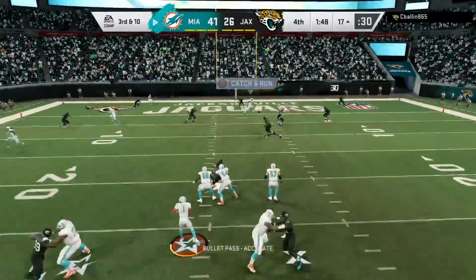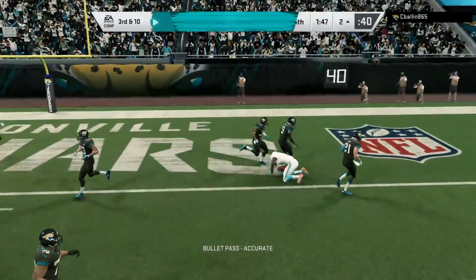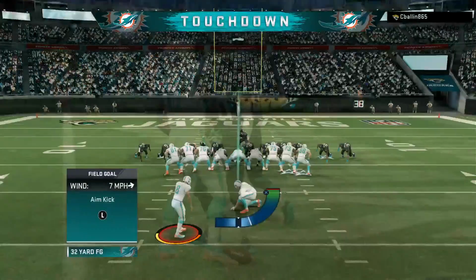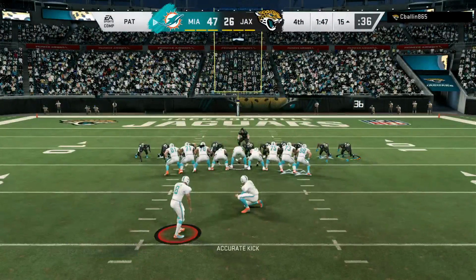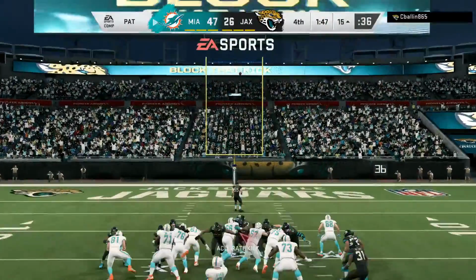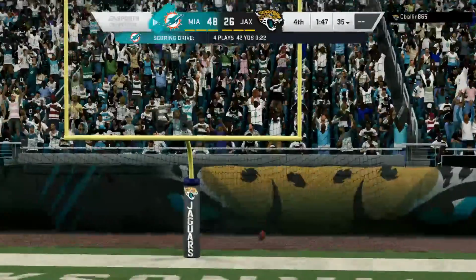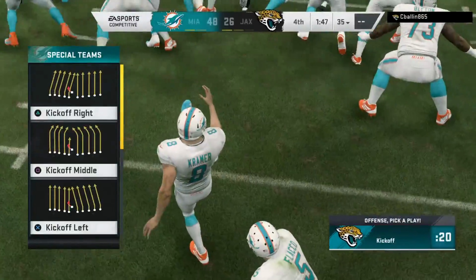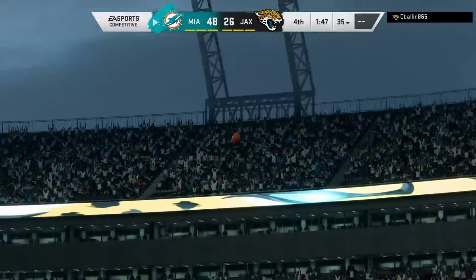Here's Murray as he sets to throw it. He's got it. Touchdown, Dolphins. Devin Funchess there to make the grab. And the Dolphins are able to extend that advantage. Extra point safely through.